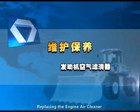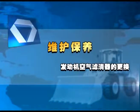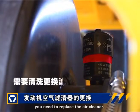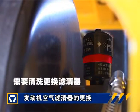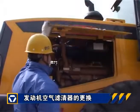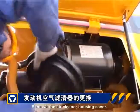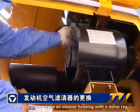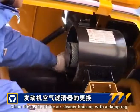Maintenance. Replacing the engine air cleaner. When the engine air cleaner indicator turns red, you need to replace the air cleaner. Open the engine hood. Remove the air cleaner housing cover. Remove the old air cleaner element. Clean the inside of the air cleaner housing with a damp rag.